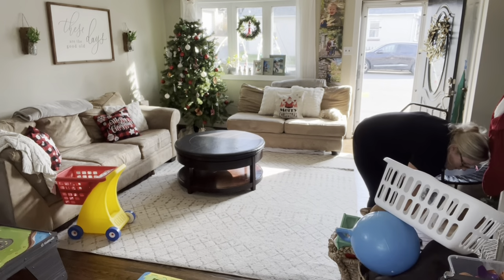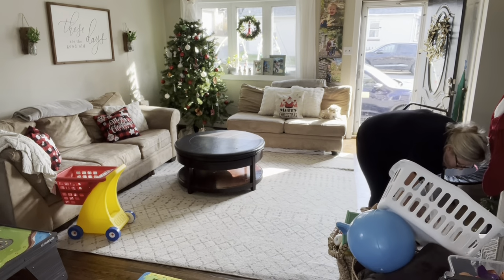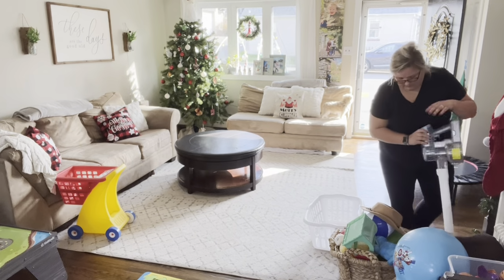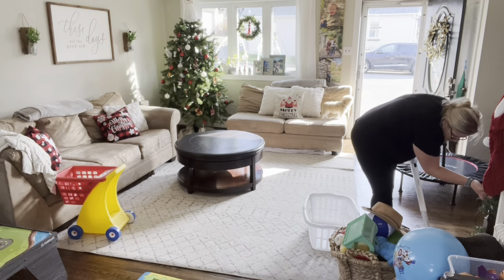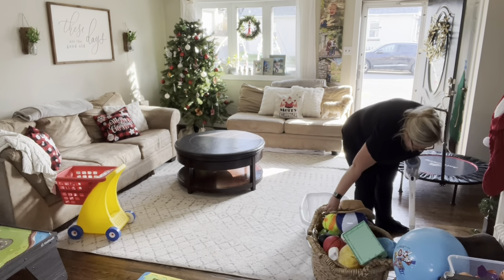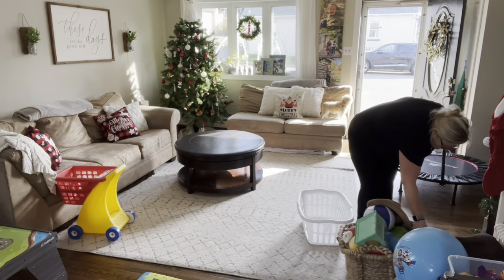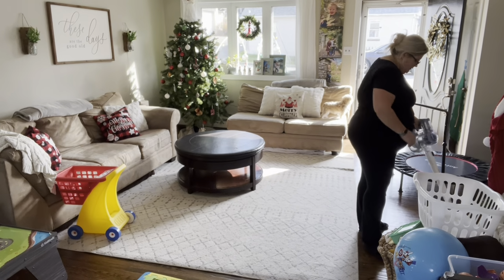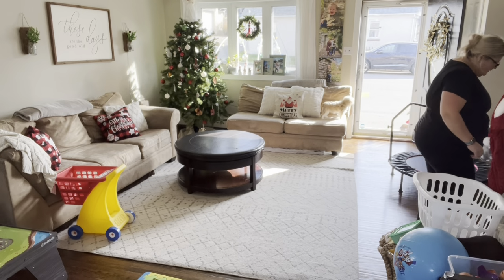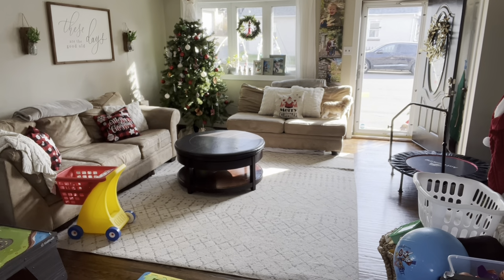And one day, I keep saying I'm going to do it, but I really need to shampoo my carpet. So that's another day. But I am just going to go ahead and vacuum now. And that pretty much wraps up my cleaning down here before I have to go pick up my kids from school again. I hope you all got some cleaning motivation today.